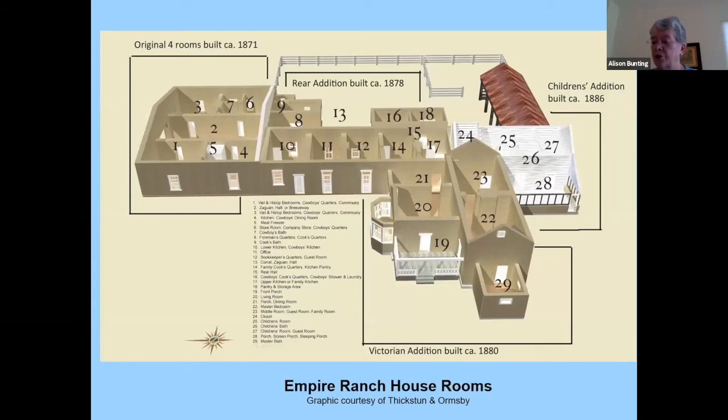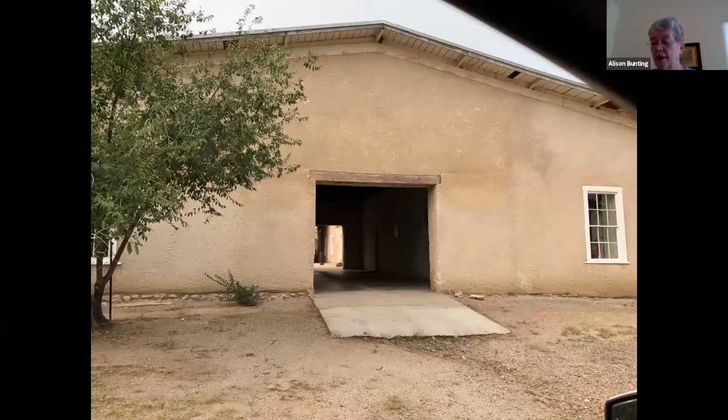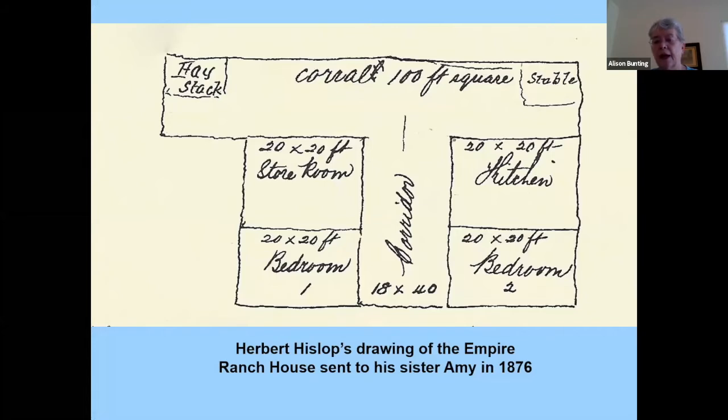I'm now going to lead you through the sections of the ranch house, giving you a brief description of room uses and telling you a bit more about the history of the Empire Ranch. The ranch house was built in several phases, as you can see here, and we're going to start in the original 4-room structure that was built about 1871. This is the north entrance to what we call the Zaguan or breezeway area. It was the only entry into the corral that originally stood attached to the south end of the house.